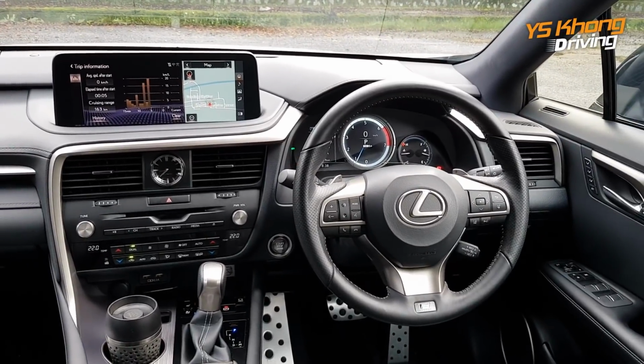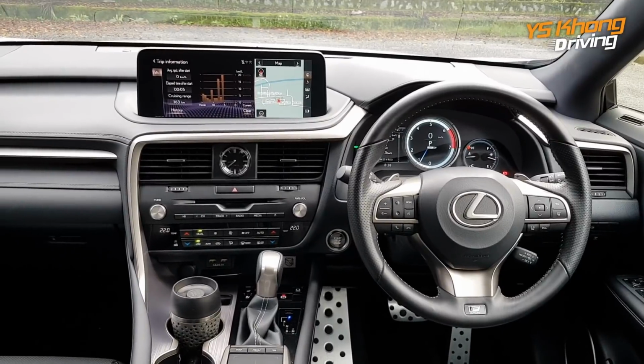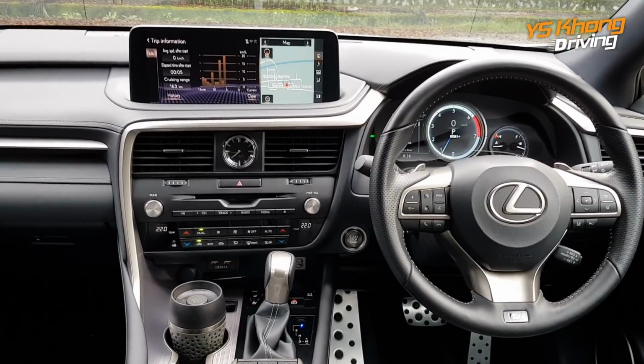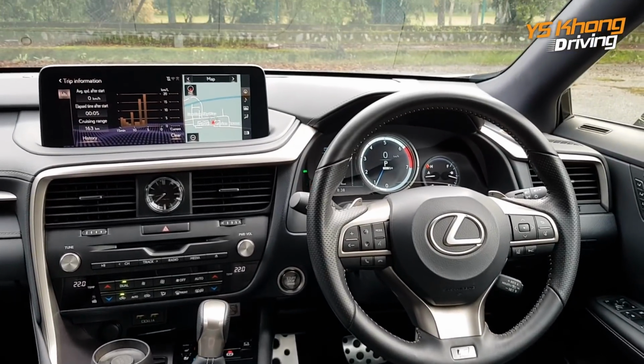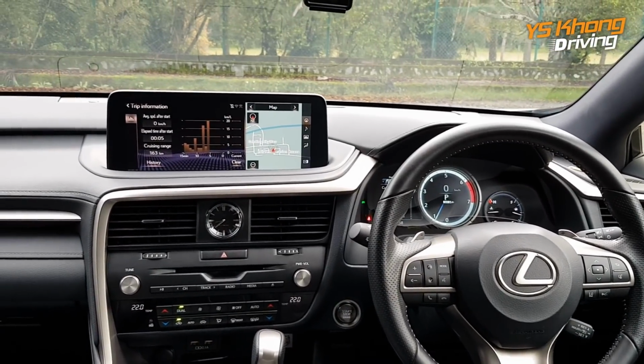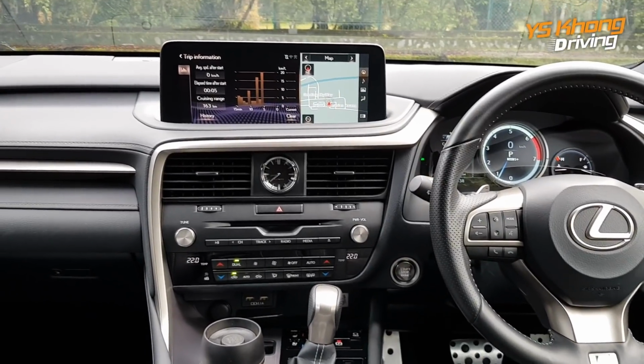That's the driver's cockpit, and it's really nice. And you can see down there the aluminum pedals. Everything about this car is about making it nice and classy. On top of that, the Lexus RX300 F Sport also comes with the Lexus safety system.